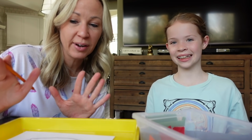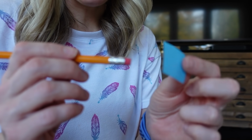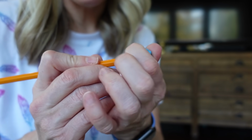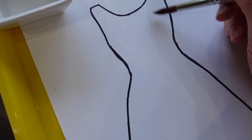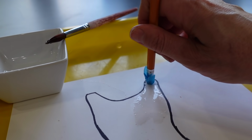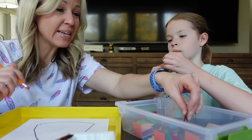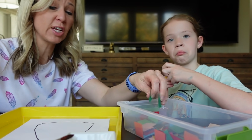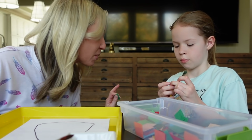Okay, we're gonna decorate our dress with tissue paper. So we're gonna pick a colored tissue paper and we're just gonna wrap it around the end of a pencil. We'll paint a little bit of glue on our dress and then we'll just dab the tissue paper on there. And then we just do that many times until we have the whole dress filled up. So you have to think about what colors you want to use. Do you want to have a certain pattern? How do we want this dress to look?